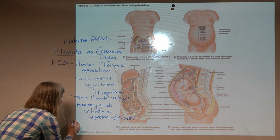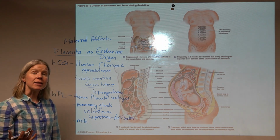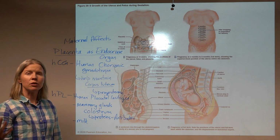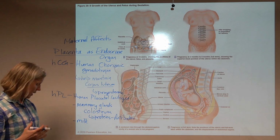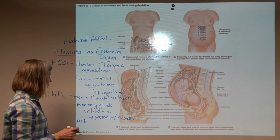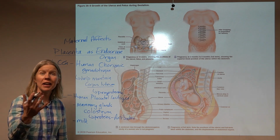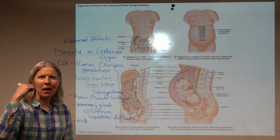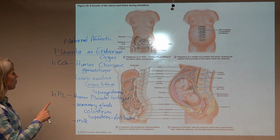Then, later on, we get a more classic example of milk. So lots of water, proteins, sugars, lipids. It's kind of that perfect food. There's also in there the enzyme lysozyme. We talked about that back with tears. So again, trying to protect the baby.